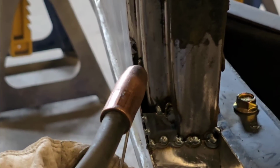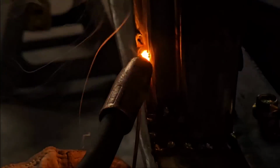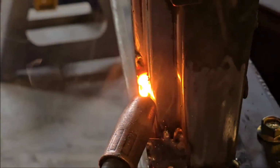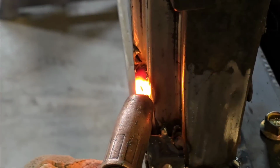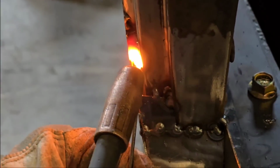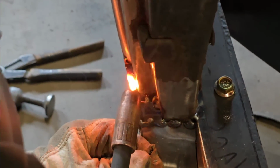Let's fill this top piece in. Up in there. Let's put the air to it. You don't go anywheres. In there.